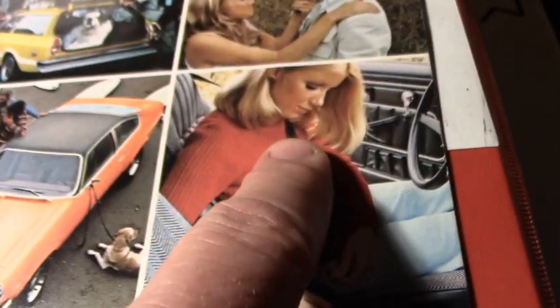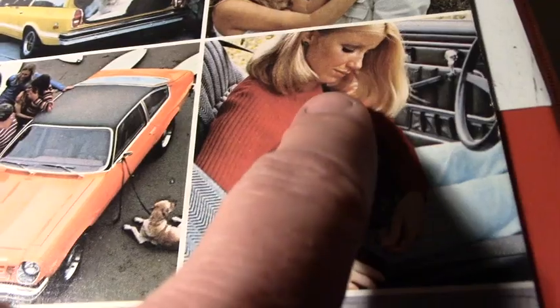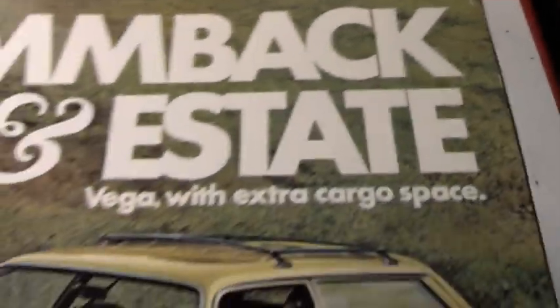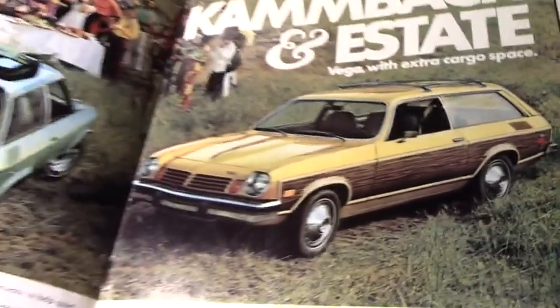There's Suzanne Somers from Three's Company. Believe it or not, she was a model in the Vega catalog. And here we are with the trunk Vega. And what's it called? It's called a notchback. You have the hatchback. Here are the station wagon Vegas. The station wagon Vegas. And what are they called? Kammback. Kammback and Estate. Named after the angled back window.